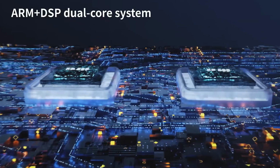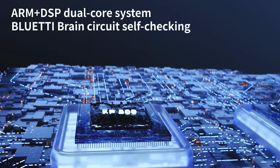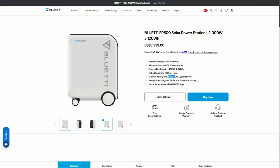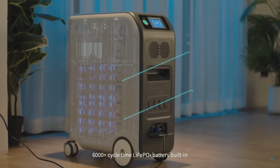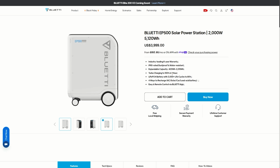Thankfully, these have built-in battery protection on them, helping you be safe as well as helping these last a very long time for you. 3,000 plus life cycle to 80%. So basically what that means is you can charge and discharge this battery over 3,000 times at 80% at least. This battery will last you a very long time. And if you take care of this and use it correctly, this could last your entire lifetime.